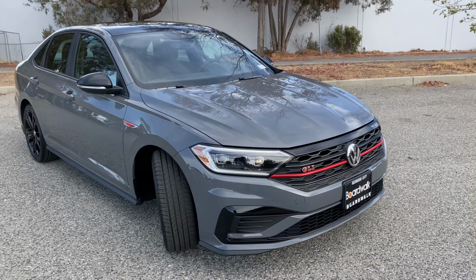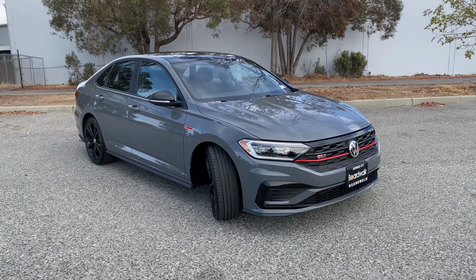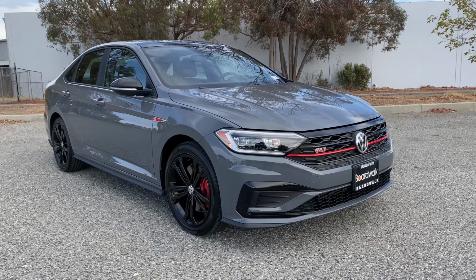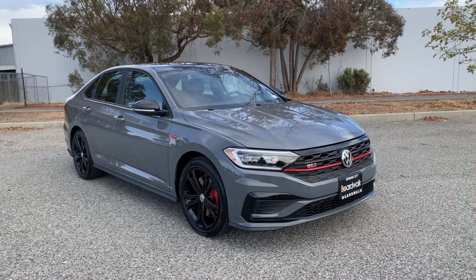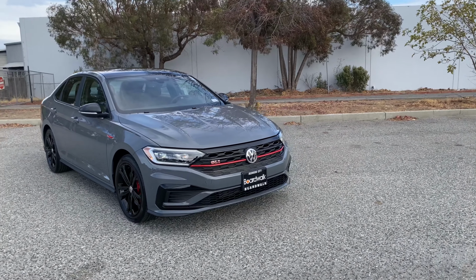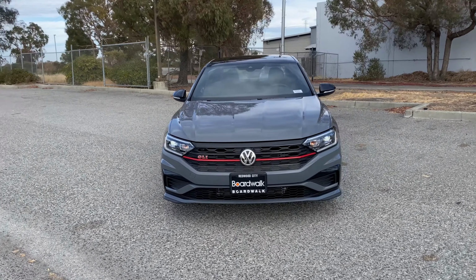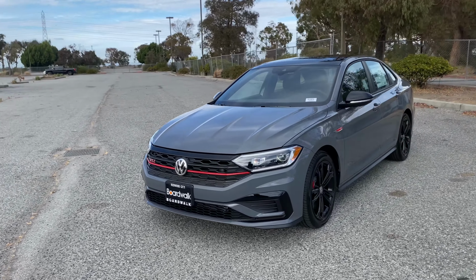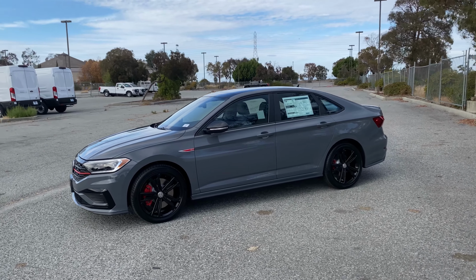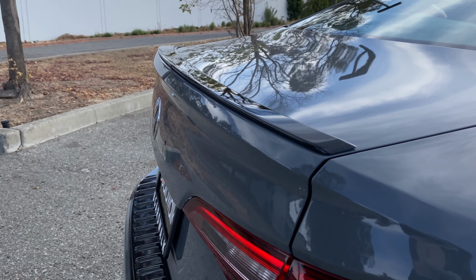Let's not talk about power yet, and talk about styling, because this thing is loaded with style. The LED headlights and LED daytime running lights are standard on the GLI trim level. In fact, this is an Autobahn trim level, so it's loaded with a bunch of stuff. Blacked out mirrors, blacked out grille, and blacked out parts of the bumpers give this car an amazing, aggressive look. Blacked out wheels with red brake calipers, a panoramic sunroof, and a blacked out lip on the back.